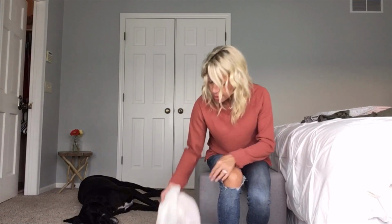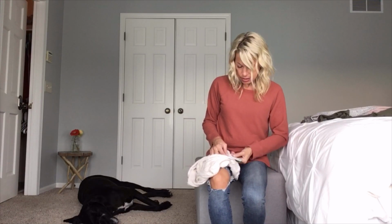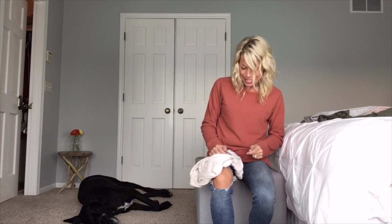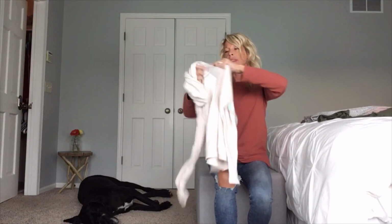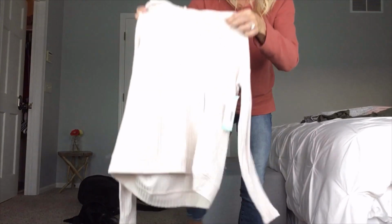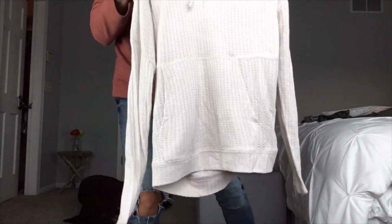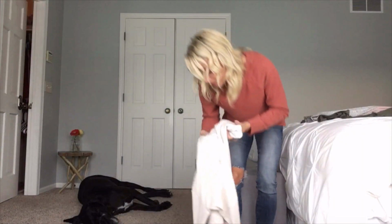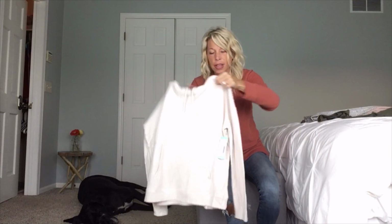Okay, so this one is by Chaser. I remember seeing this. It's the Sarley textured hoodie knit top in white, which I will say is a little bit more of a cream color or oatmeal color. I don't even know if you can see that. Okay, so this is really thin and it has these pockets and these ties and the hood. So yeah, I'm not sure about this, but it could be a really good top for either under things or over things.